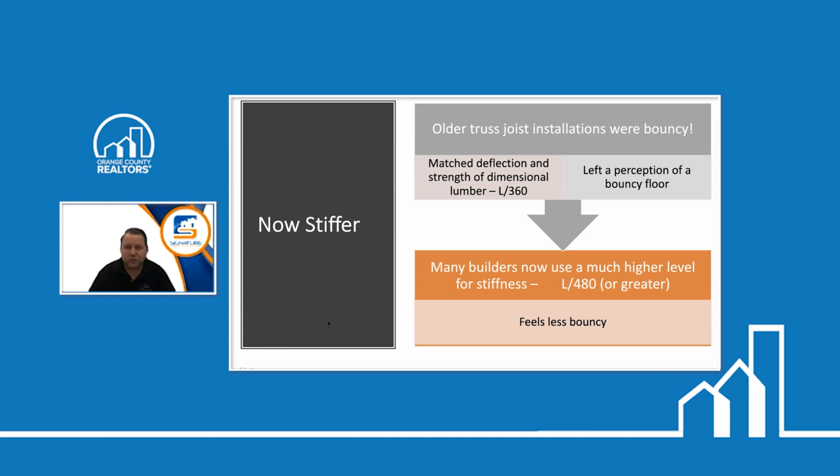Older truss joist installations were bouncy. Matching the deflection and strength of dimensional lumber was an L360, which left a perception of a bouncy floor. So many builders now use a much higher level for stiffness. They typically use an L480 or greater, so it feels less bouncy.